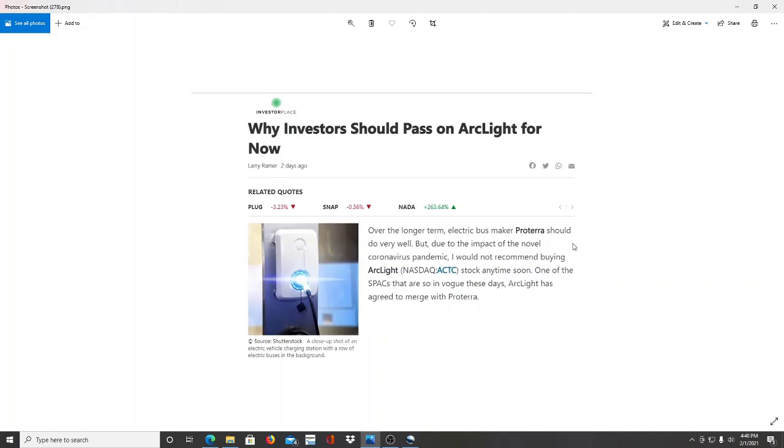And this is who they're merging with, Proterra. ArcLight has agreed to merge with Proterra. Well, now that they have agreed to do that, who you should do more research on is Proterra. From what I've seen, they've been around for over 10 years, and they have a large market share in the niche that they're in. They are an electric bus maker.